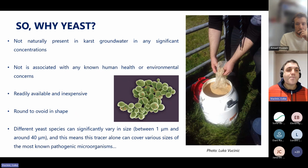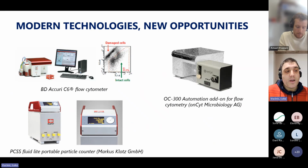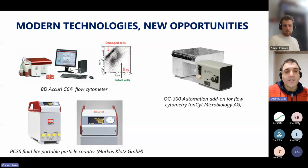this kind of study. Now, we talked about the problems associated with historical detection of those tracers, but when those tracers were used in the past, these modern technologies were either not yet there, or they were not emerging as tools that we can use in environmental microbiology or hydrogeology, etc. So one of those is flow cytometry, which has been used for environmental purposes for a while now, and it's been with us since, I believe, the 50s or 60s, when it really kicked off in terms of applications in biomedicine and those areas.